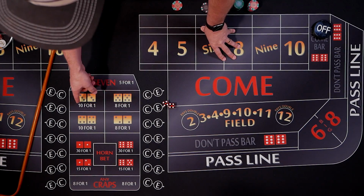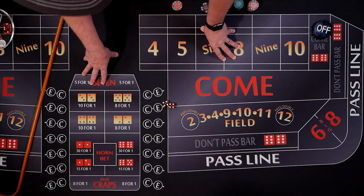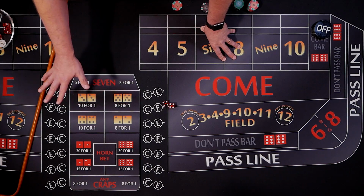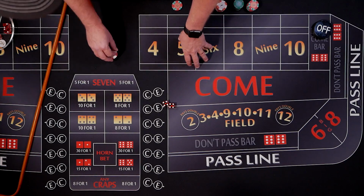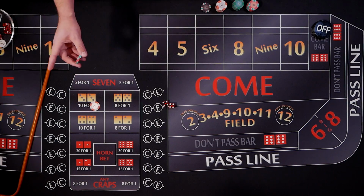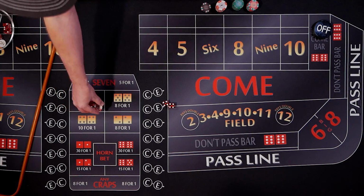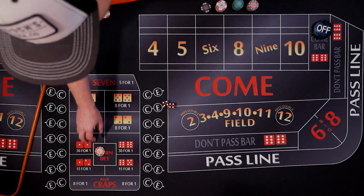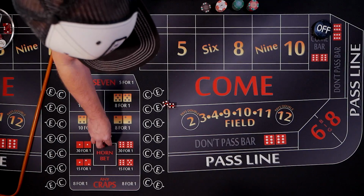Now you'll notice that my layouts say 10 for 1, 8 for 1. Some layouts you'll see say 9 to 1, or 7 to 1. They mean exactly the same thing. Let me show you. And this is how I remember it. Let's say you bet $1 hard 6. 10 for 1, if you hit the 6, they would pay you $10 for your 1. They would take your 1 and hand you $10. That would leave you with a $9 profit.